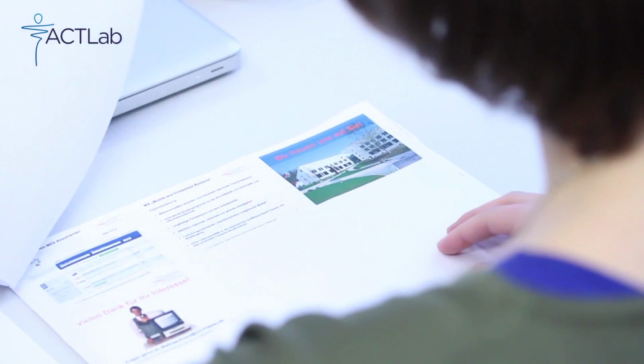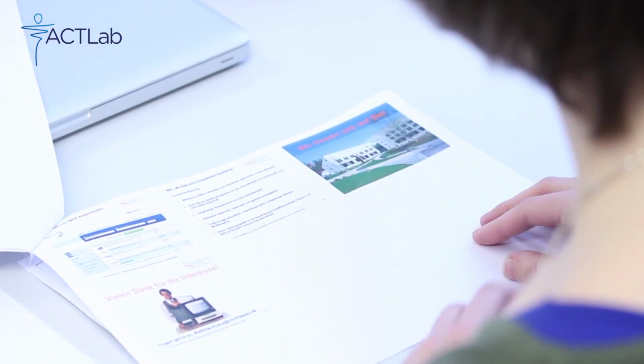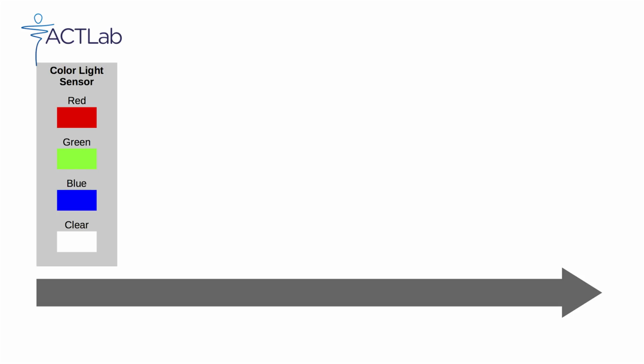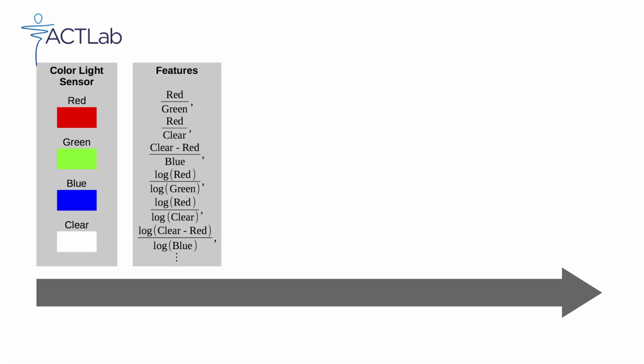To investigate if it is possible to detect screen use, we conducted an experiment with 14 participants in our lab. Each participant spent 20 minutes reading print media, followed by 20 minutes of computer screen use while wearing our smart eyeglasses. Using the data collected with the WISEglass RGB light sensor, we first computed a variety of features, such as the ratios between the different color channels in both logarithmic and linear scales.